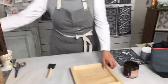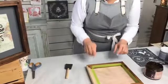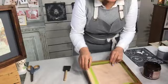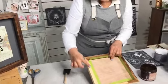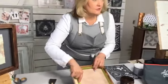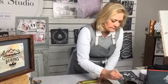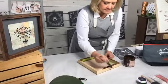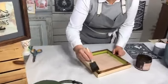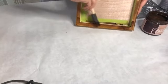So I'm going to take this one that we've already started to show you what it looks like. You'll notice how I've taped off this back area so that you're not going to get the stain on it. Just make sure it's protected. Take the sponge brush, and take just a little bit. It doesn't take much. And you can apply it. You want to make sure that you get in the insides like this.